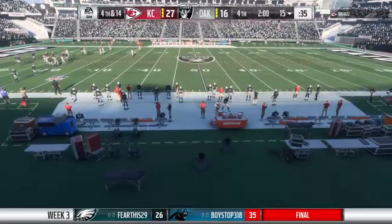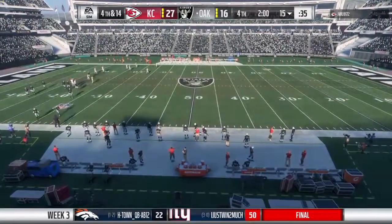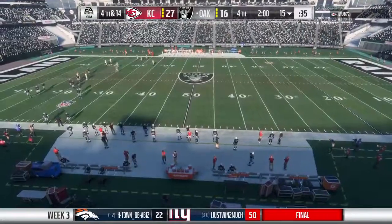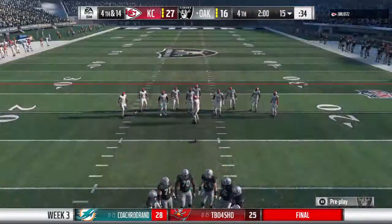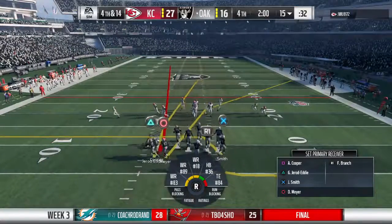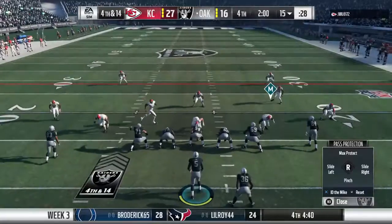Time for a break. We'll come back and see this one out after this. This offense converted once on 4th down earlier. Now they're out there again to try once more.